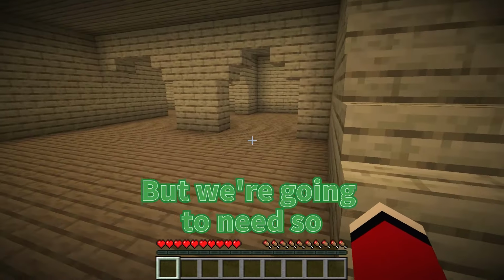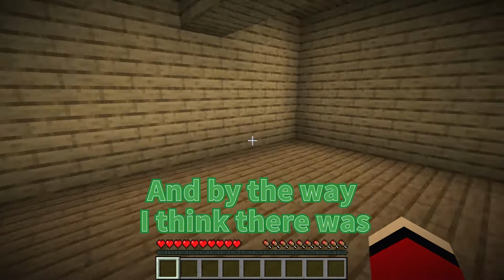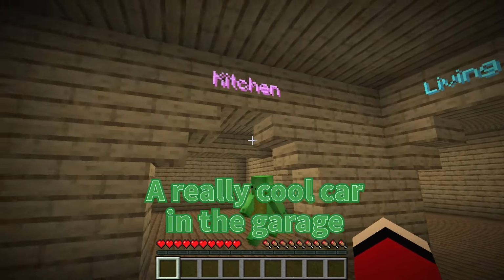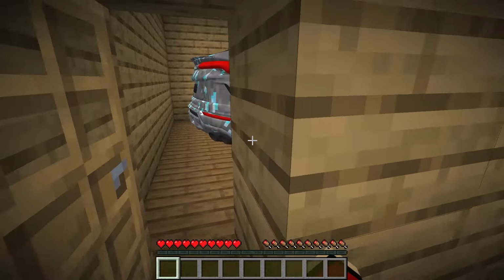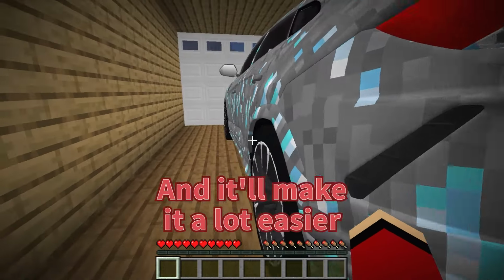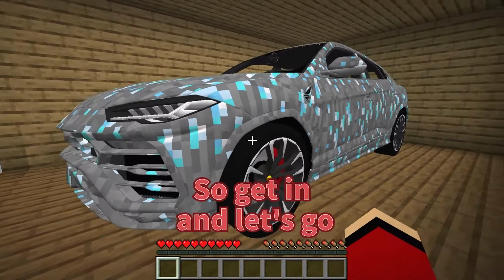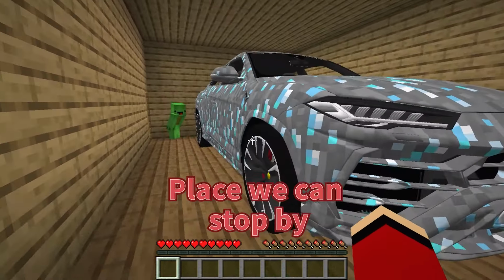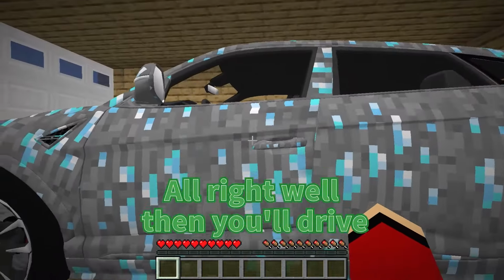But we're going to need so much furniture for this house, so we should send out a search party. And by the way, I think there was a really cool car in the garage, so maybe we should take it for a ride. And why not? Nobody owns this car anyway, and it'll make it a lot easier for us to move a lot of furniture. So get in and let's go. I think I know a place we can stop by. Oh! All right, well, then you'll drive.